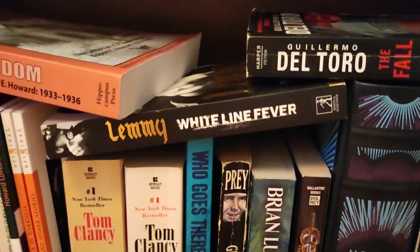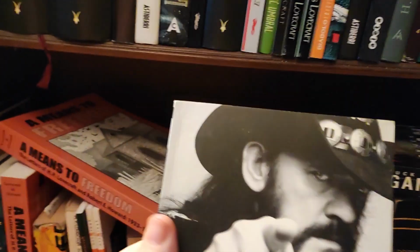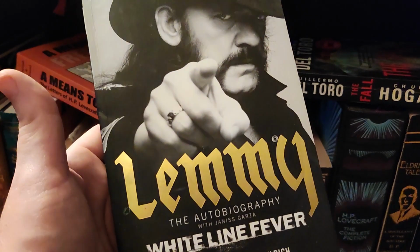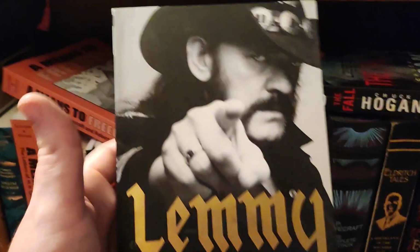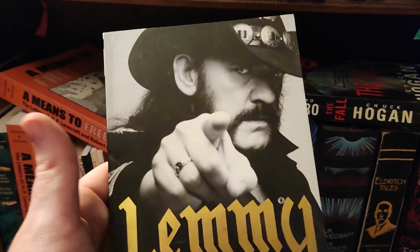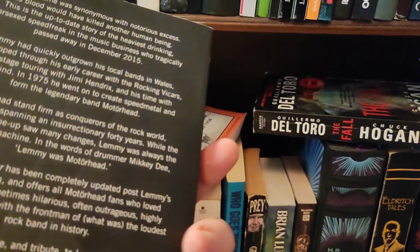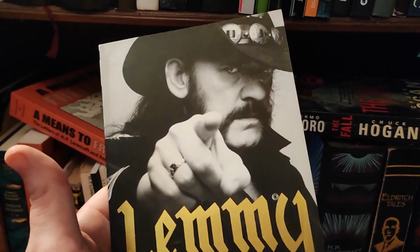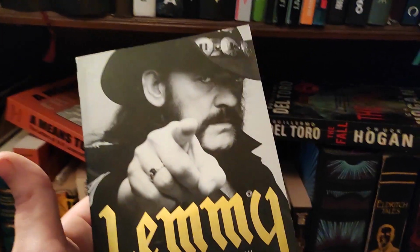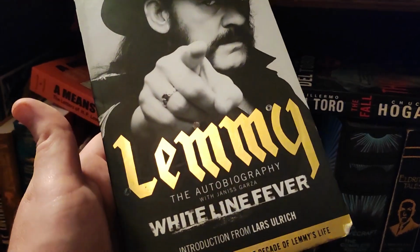And then you have Lemmy. I am a big metalhead fan. I'm a metalhead, and Motörhead. I know he always said it was rock and roll, but I really like this guy. How he was in life, he's so modest, despite the fame he had, the wealth, he was just a modest, down-to-earth guy who just loved his music, and that's what he did. So just his autobiography.